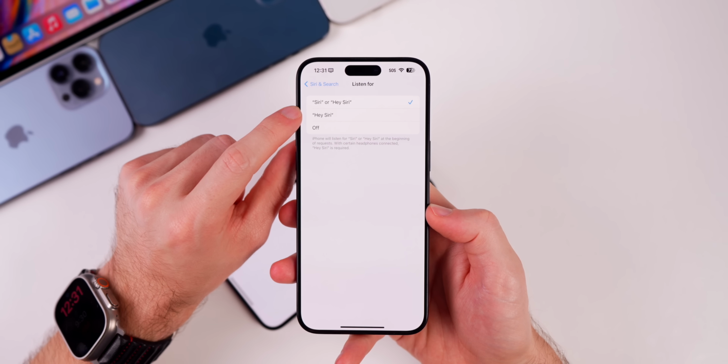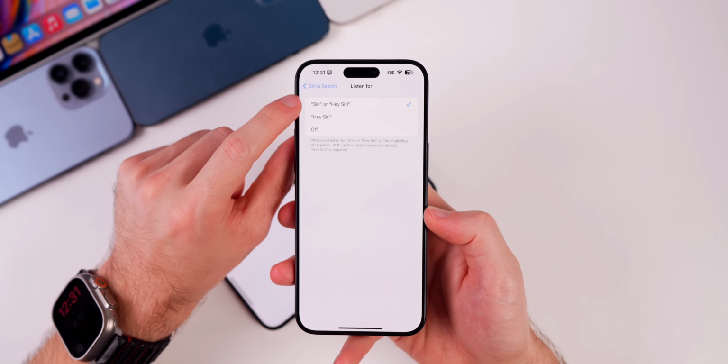So you can now have the option in German to just say Siri instead of the full Hey Siri.